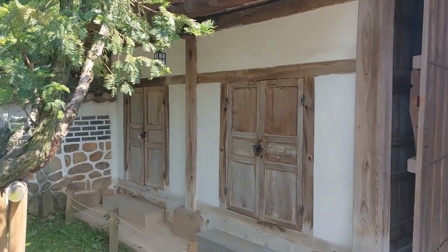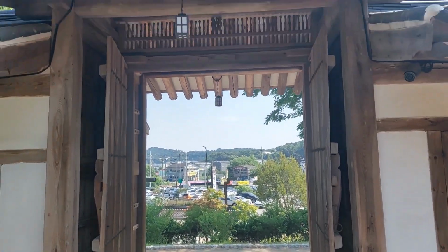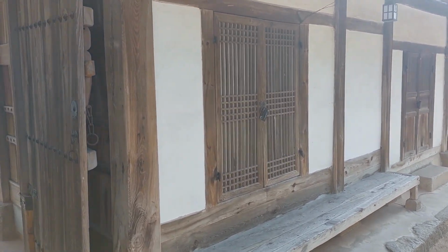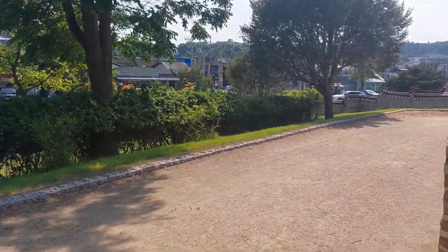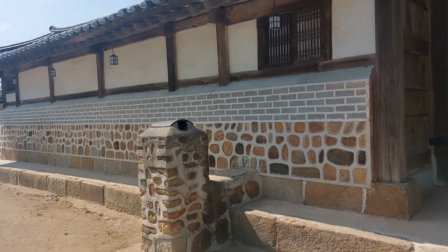We have servants' quarters here at the main gate. So servants would stay here, and then obviously when someone comes to the gate, they would let them in. So here we have the main front.